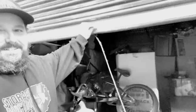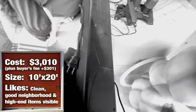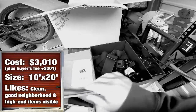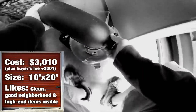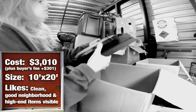Previously on Locker Nuts, I bought this big 10x20 locker through an online auction site and spent well over $3,000 to get it. The first surprise I found, learning that this is my old storage unit that I vacated about a year ago. How nuts is that? We're finding enough high-end items that I'm confident we're going to make our money back and see some profit. But there's a lot of work left to do. But luckily today I have some help.